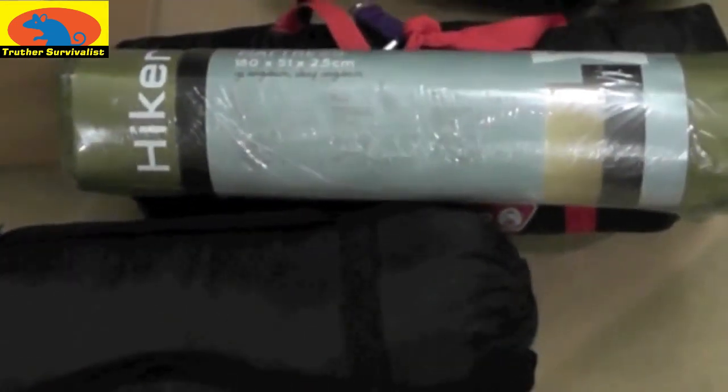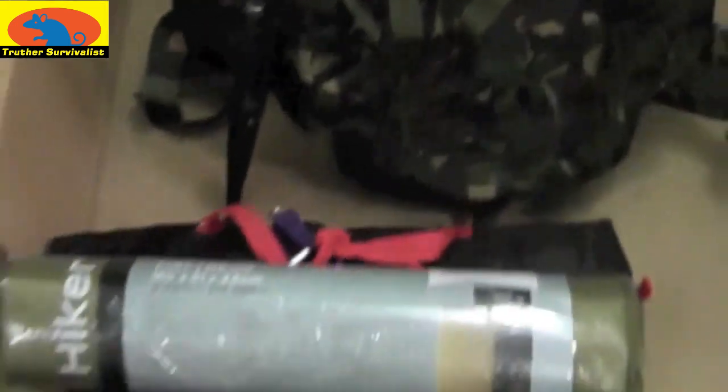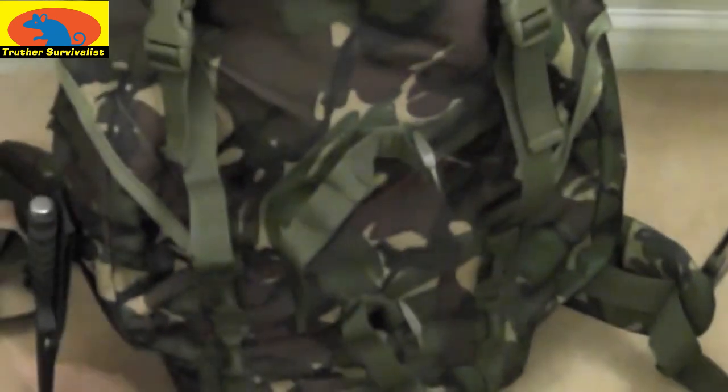Okay, just to prove to you that all of that went in there. There we go, a 45 pound bag. That is well secure, and everything should be waterproof. The only things that I attach to it are the sleeping bag, the tent and the mat. And there we go, so that's bug out bag number one.